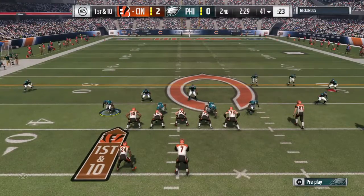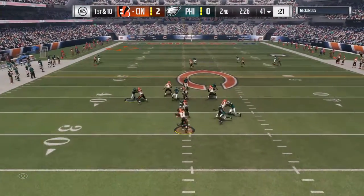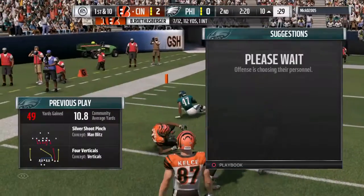Kelsey out in the slot right. Trying to shake off the interception. He'll look to throw. Taking a shot here for Marshall. And that is going to be pulled in one-handed.